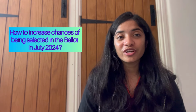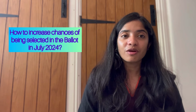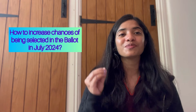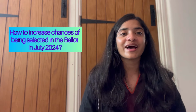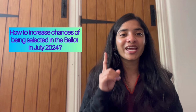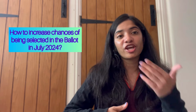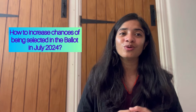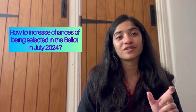Coming down to the next question: will there be increased chances if I make multiple applications into the ballot system? Now, let me remind you, the way the ballot system works is that it picks out random applications, but each application is tied to your passport number. Assuming you are a genuine person, you will only have a single passport, and that means that even if you change your email ID and your contact details, your passport number would still be the same. So they would just consider that one application that you made initially as a part of that passport.